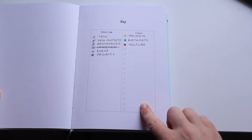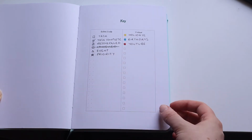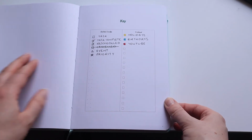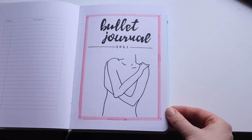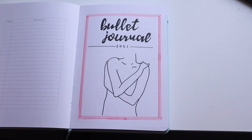Okay, so then we have our key. So my key is pretty minimalistic, I would say. I don't have that much in here because I really don't think you need that much in a key. You can obviously go a little bit more complex if you want to. I just like to keep it pretty simple so that I can keep on top of it. Next couple of pages are just an index, which of course you can fill in if you want to, and I probably will as time goes on, but obviously I've just started this so I don't feel like I need to do that right now.